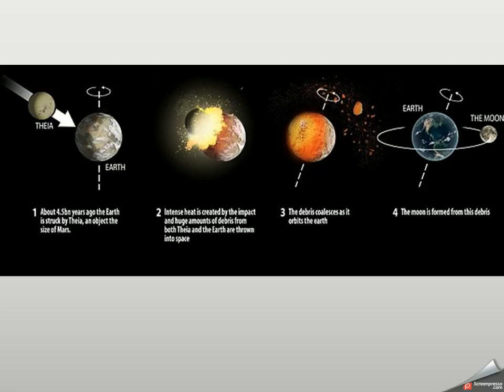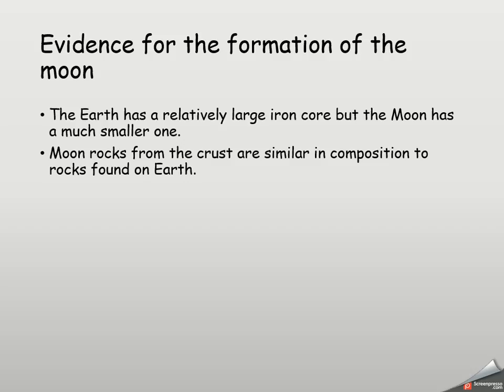Okay, now evidence from the formation of the moon. Well, the Earth has a very large iron core, but the moon has a much smaller one. Moon rocks and the crust are very similar to the ones found on Earth.